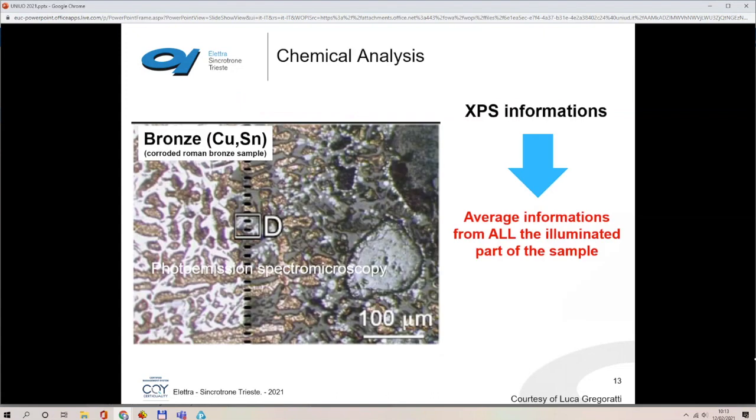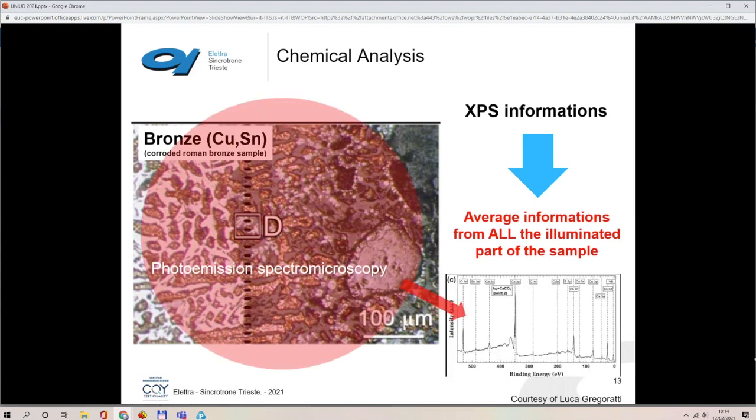Please, the next slide. This technique is also used in laboratories, and there are sources that are not synchrotron light that can be used to make this experiment. But what is the difference? Please go on. If you have a sample like this, that is not homogeneous, it has different regions inside. What you could get from a standard source is a medium value of the surface. You see the region that is highlighted in pale red. This highlighted region is probed by standard photoemission systems.